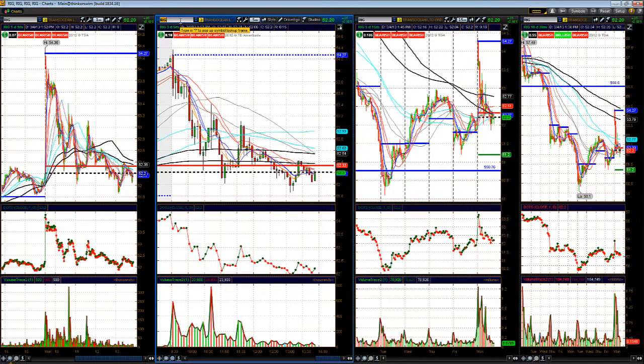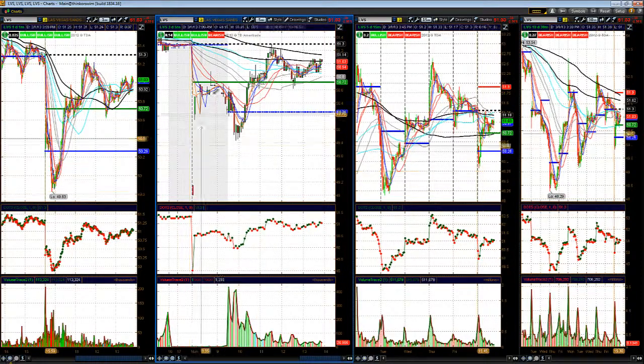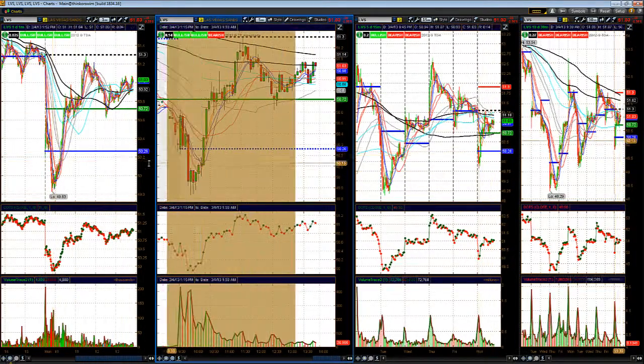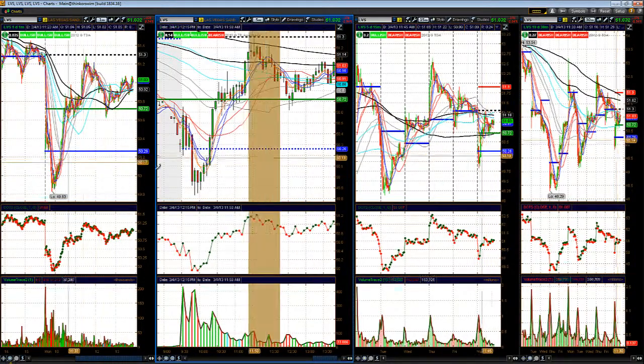What's another stock that we were looking at here this morning? Yahoo, RIG, and then LVS. LVS was a trade we called to the short side. This one worked for about 40 cents and reversed. And after that reversal, it's pretty much been in play to the long side for buying the dips.